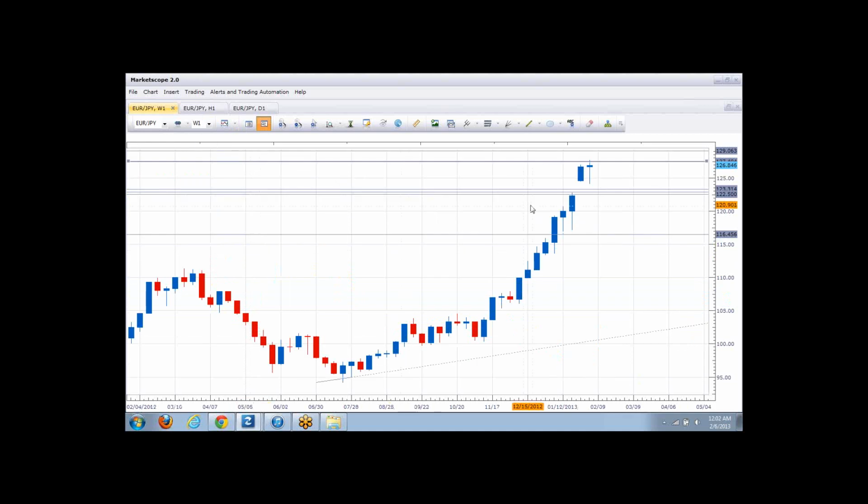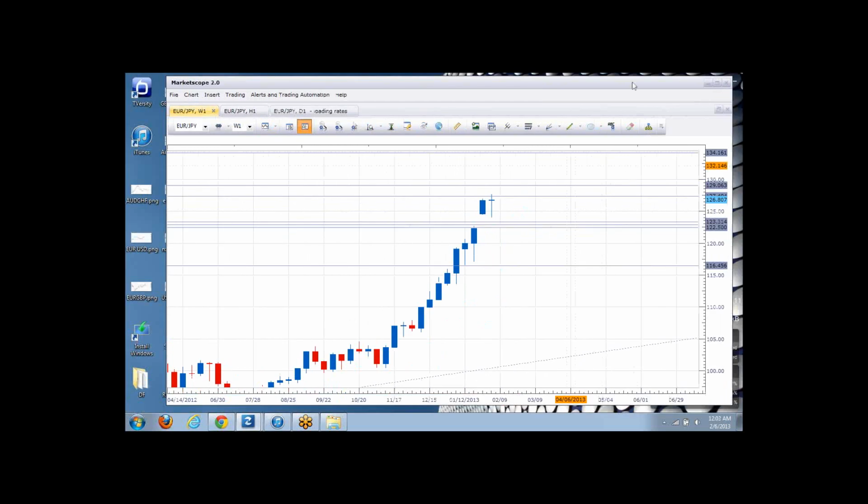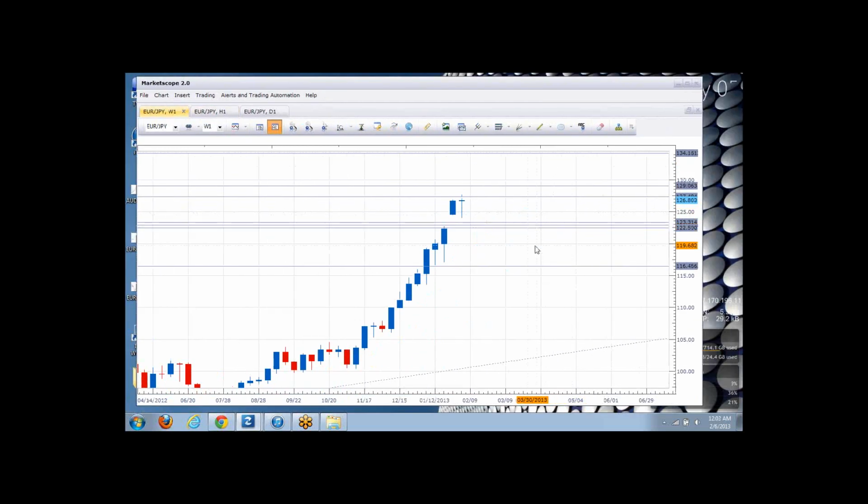On the weekly, let's get a closer look. So it's testing that level right now. So what's the next one? The price is 129.06. Okay. So that will be where my stop would be, based on the weekly, if I would go in short. Nice doji as well on the weekly.